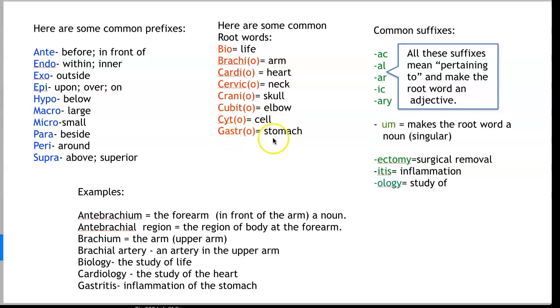Gastr is stomach. Now I use these combining vowels because a lot of times when you're combining other root words, you're going to have to put a combining vowel between them. So I just kind of put them in there. Most combining vowels are going to be the letter O. Remember what vowels are? A, E, I, O, and U.